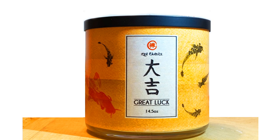Random, I know. The last candle is called Great Luck. These are all 14.5 ounces, by the way. And from the looks of it, at least the majority is soy wax, although it does not say. It's, I'm sure, a proprietary soy blend. But similar aesthetic to what we saw last time. I bumped the color in this picture a little bit, so it looks more like a mustardy yellow, but it's actually more of this creamy peach color.